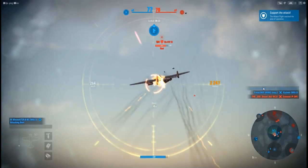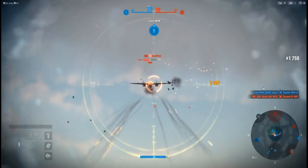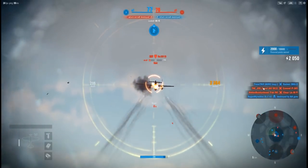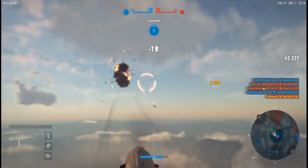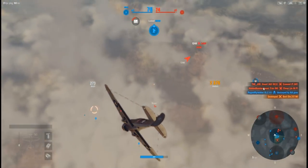Pick up the command center. And I'm just going to stay here on this Do-17 till he's dead. Keep working him. Yeah, there we go. And it takes a little while. I mean, with the 50 cals, these guys take a little while to burn up. But, heat up, I should say.